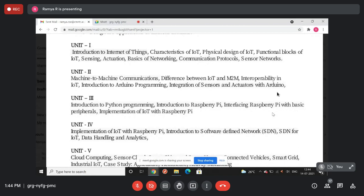Okay. So next, this introduction to software defined network and SDN for IoT. This topic also I put in one PPT. This complete thing will be the introduction to software defined network and the SDN for IoT. So I just kept different headings inside. You can understand if you go through the PPTs.